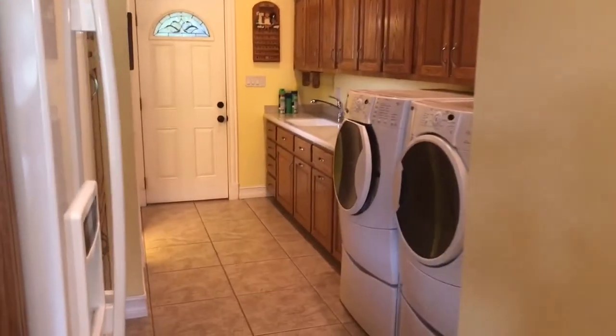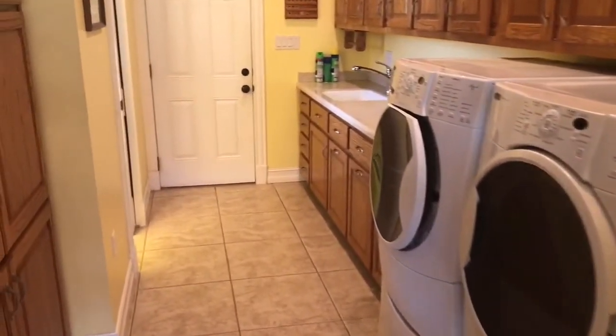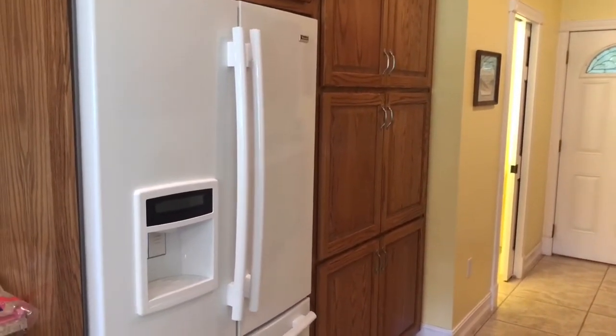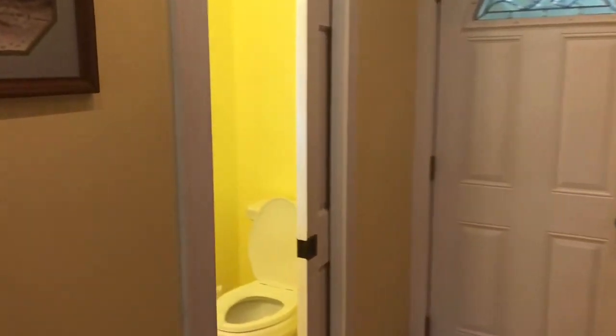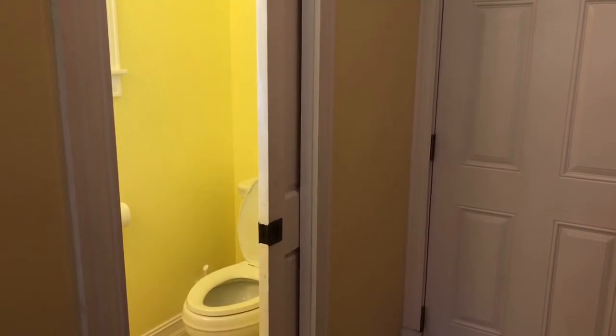Utility room, cabinets, sink, washer dryer, nice big utility. There's a big pantry right there. There's your refrigerator, pantry, cabinetry. Go back in here, half bath. Very nicely done. All right, now we'll go check the bedrooms.